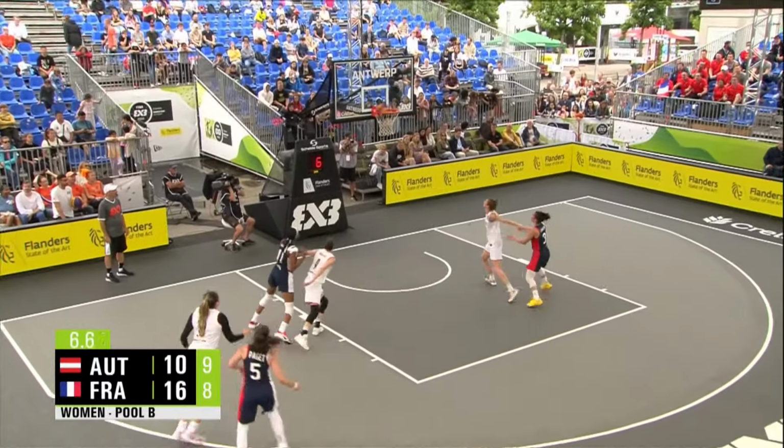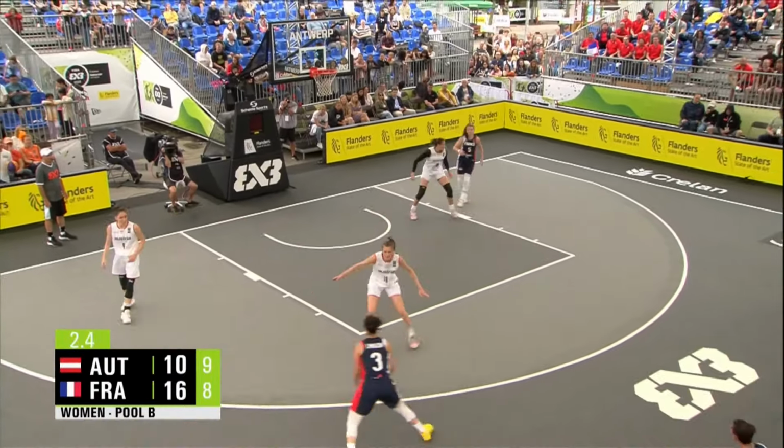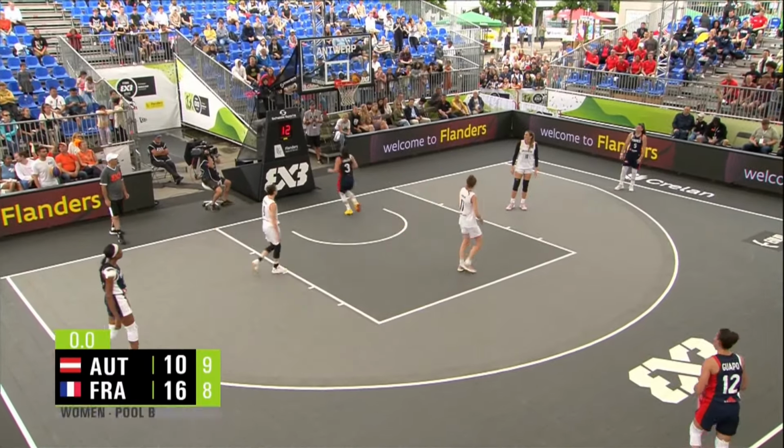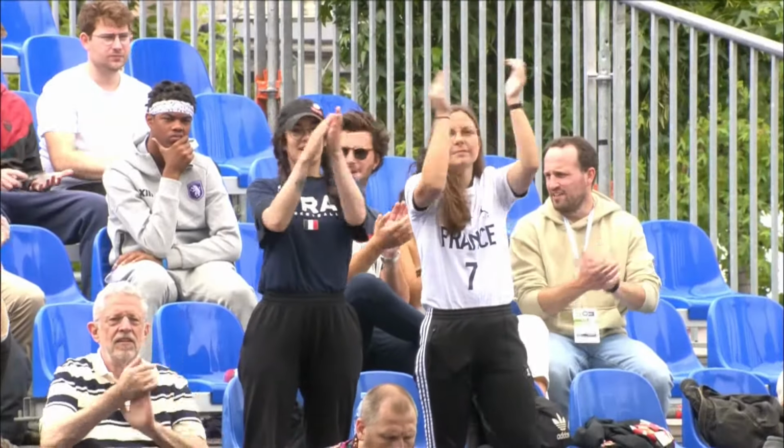Paget lets the 2 go. Oh, halfway down. They're going to get one more chance here. They're going to look for a 2 here. Limousin, she got to put it up. Lost the handle on it. They don't get anything. So the final is what it is. It's 16-10, a win for Les Bleus.